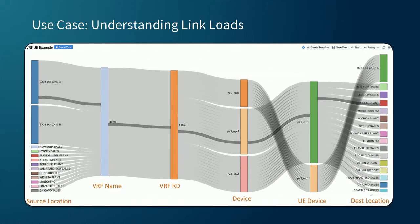So for traffic engineering, getting a big picture understanding of what the traffic sources and destinations are on the network, being able to associate those routing instances or MPLS IDs with the traffic gives me a much better view.